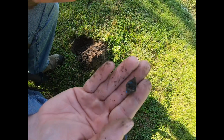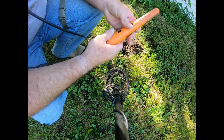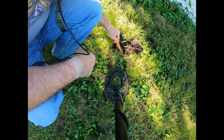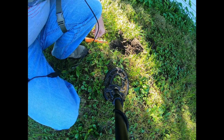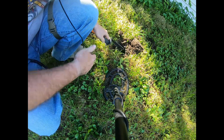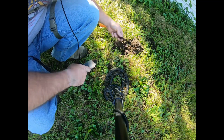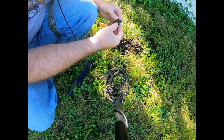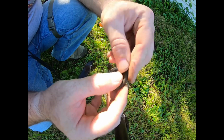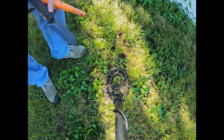Yeah, striking out again, more scrap aluminum. So it's getting a 77-83 signal here, kind of back and forth. Let's see what we got though. More scrap aluminum, I'm guessing. Kind of weird. But hey, nothing else in the hole. Fill it back in. All right. On to the next.